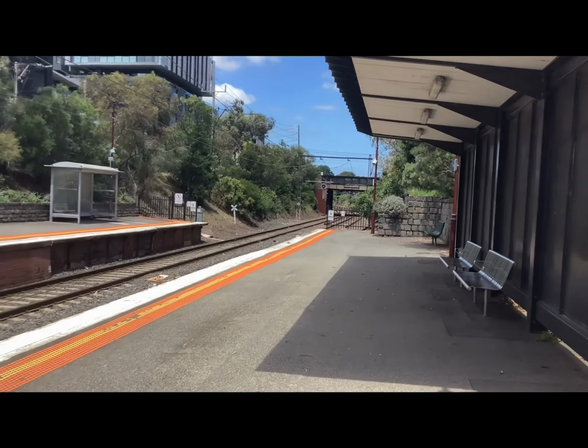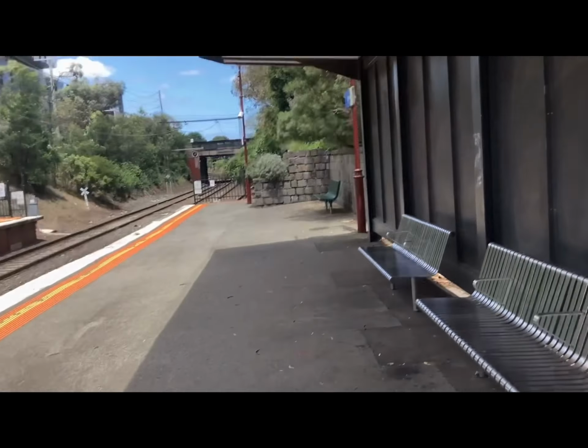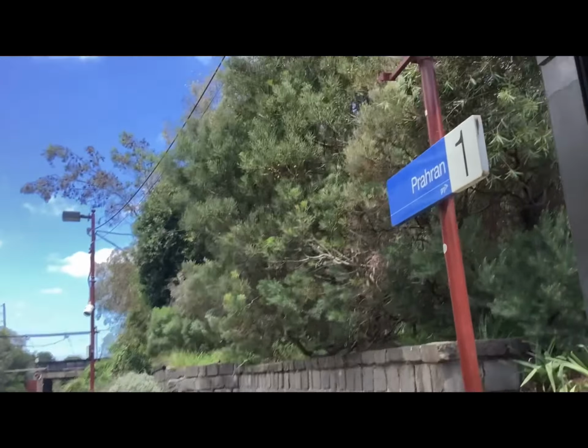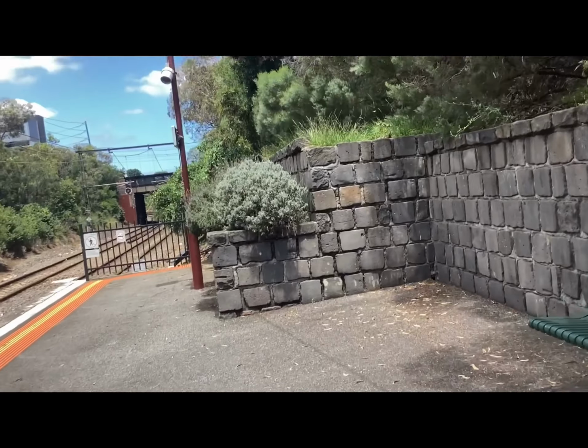There's the Union Street whistle post from before. Like always, it will remain in that spot forever, up until the Union Street level crossing is removed, which will not likely happen for a long time.